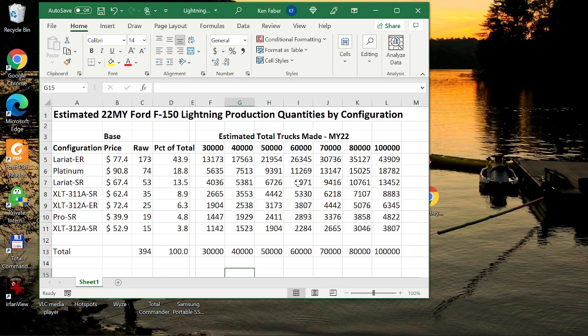So as you can see, if they make 60,000 trucks of the 2022 model year, they're only going to make 2,800, well, almost 2,900 of the Pro trim level. But yet, for every one Pro they're going to make 9 Lariat. In fact, they're making so many Lariats that it's bigger than the next 3 rows combined here.